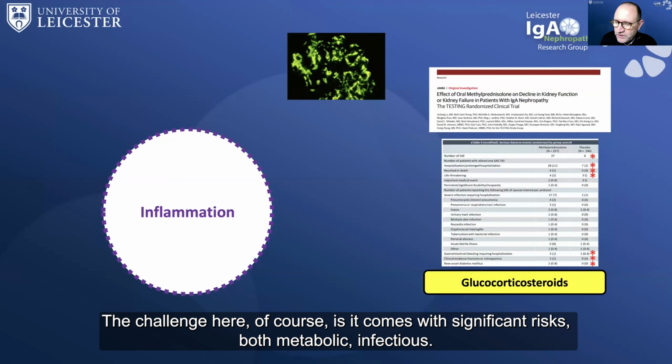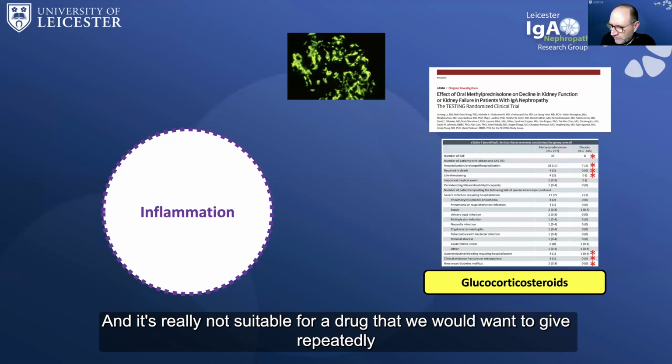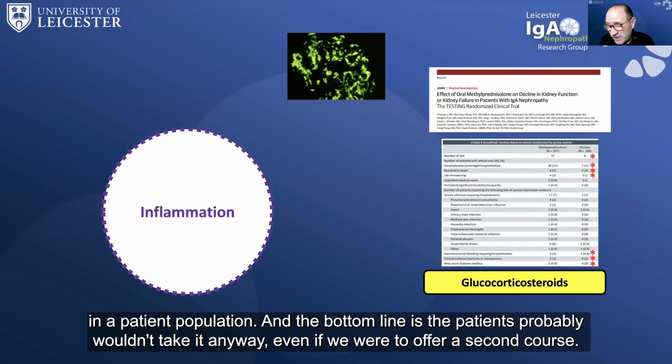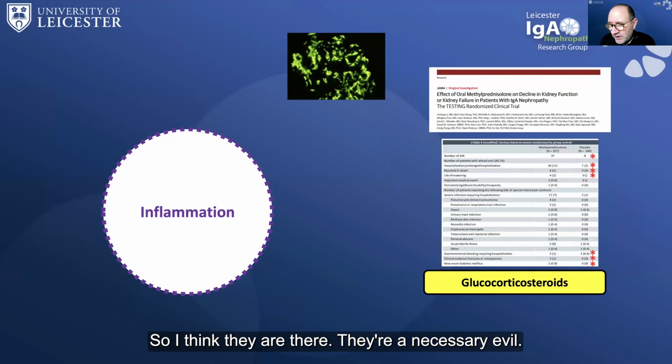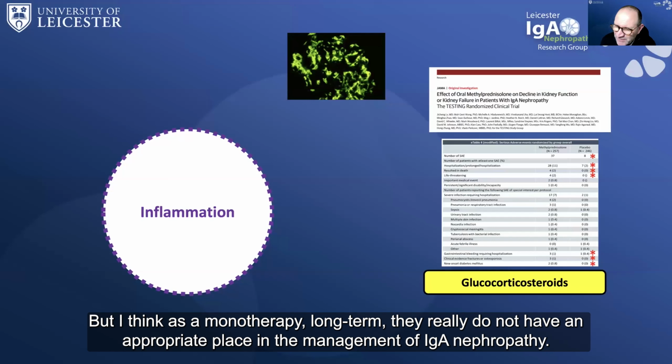The challenge here, of course, is it comes with significant risks, both metabolic, infectious, cosmetic risks, neuropsychiatric complications. And it's really not suitable for a drug that we would want to give repeatedly in a patient population. And the bottom line is the patients probably wouldn't take it anyway, even if we were to offer a second course. So I think they are there. They're a necessary evil in terms of a way of managing IgA nephropathy in the short term. But I think as a monotherapy, long term, they really do not have an appropriate place in the management of IgA nephropathy.